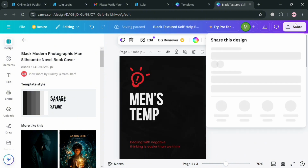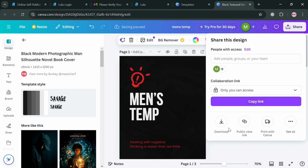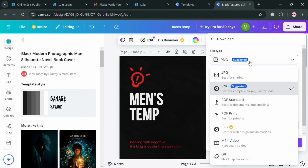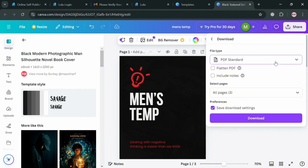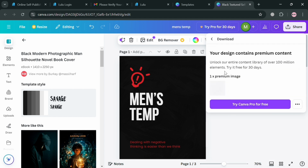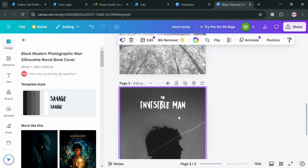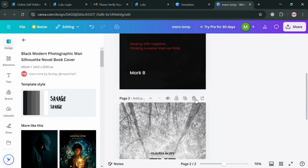But if you're done, just click the share button on the top right corner. But before that, on the top panel, you could also start renaming this file before clicking the share button in here. Then click the download button and select the file type in here as PDF standard or PDF print depending on your preferences. Then click the download button to proceed. However, if you choose any kind of design that is offered for the Pro version, you need to upgrade to the Pro plan in order to use those kinds of designs.